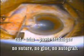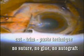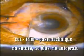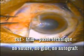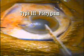We are presenting a cut, trim, paste technique of no suture, no glue, no autograft, a new surgical approach to primary pterygium using superficial conjunctiva overlying the pterygium as an autograft. Ongoing research has shown that the superficial conjunctiva overlying the pterygium appears to be normal. This is a case of type 3 pterygium.